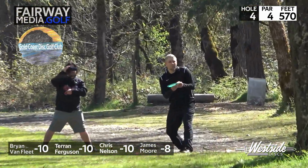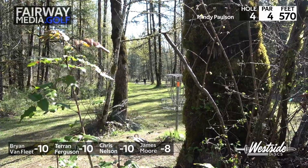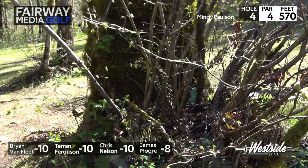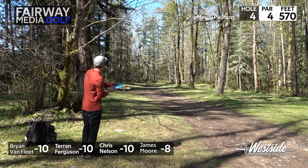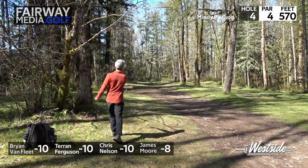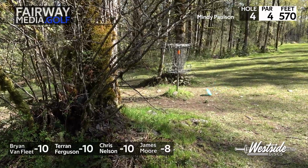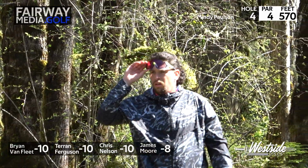This is Brian's second shot. He's going with the forehand. Should skip up nicely. Oh, it hits the tree right behind the basket and wedges in there. Chris looks like a nice casual approach shot. Puts it under the basket. How you want to play this hole.